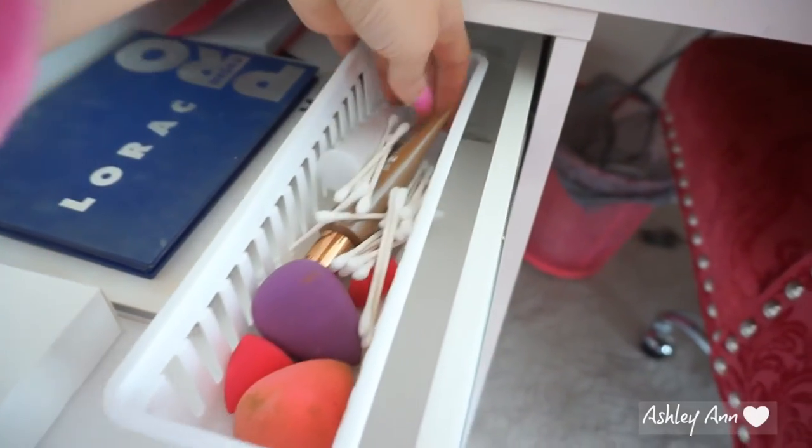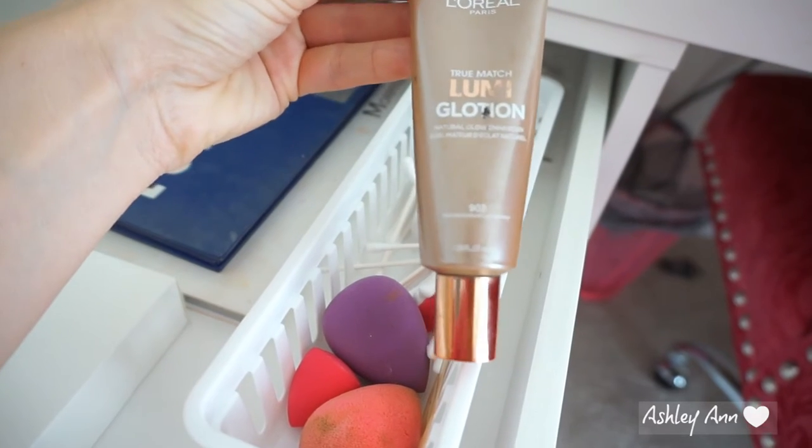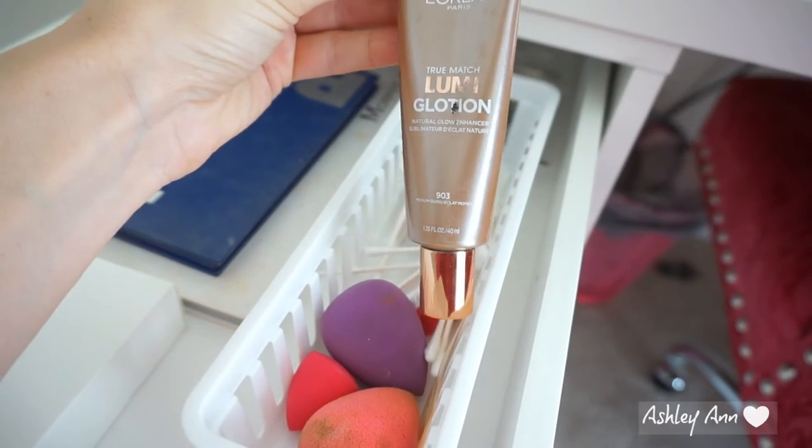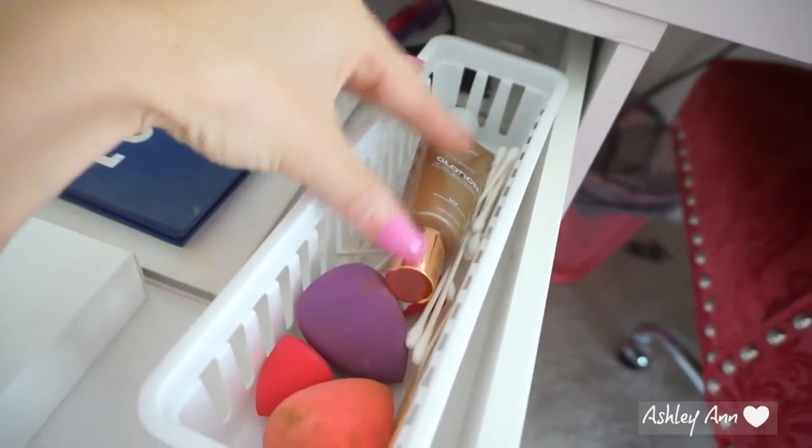And then I think back here, let's see. This stuff's nice in the spring and summertime, or when you go on vacation if you want to have a nice glow. It's the Lumi Glotion by L'Oreal, so that's just randomly there.